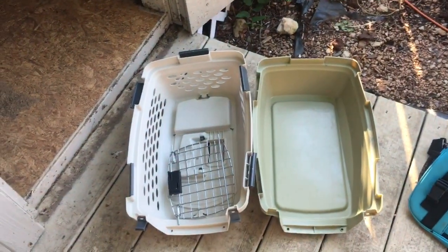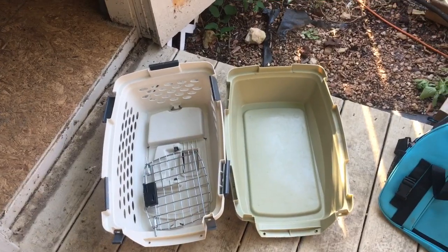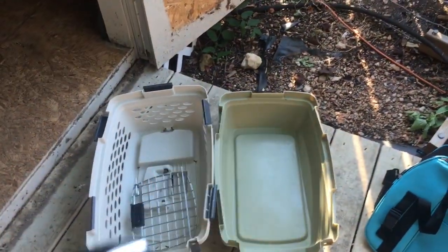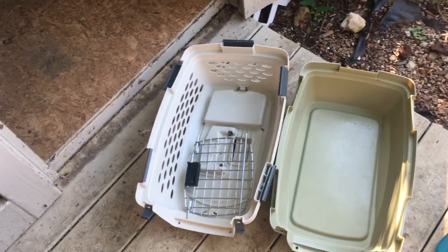This was the one that was used by my cat, who I had to put down recently, but we still have this. And the good thing about it is that it's easy to wipe down, right, because it's just plastic. And I wouldn't bother putting paper towels and a whole bunch of it. I would just take it like that and then clean it when you're done. You could spray it down and let it air dry and not worry about it.